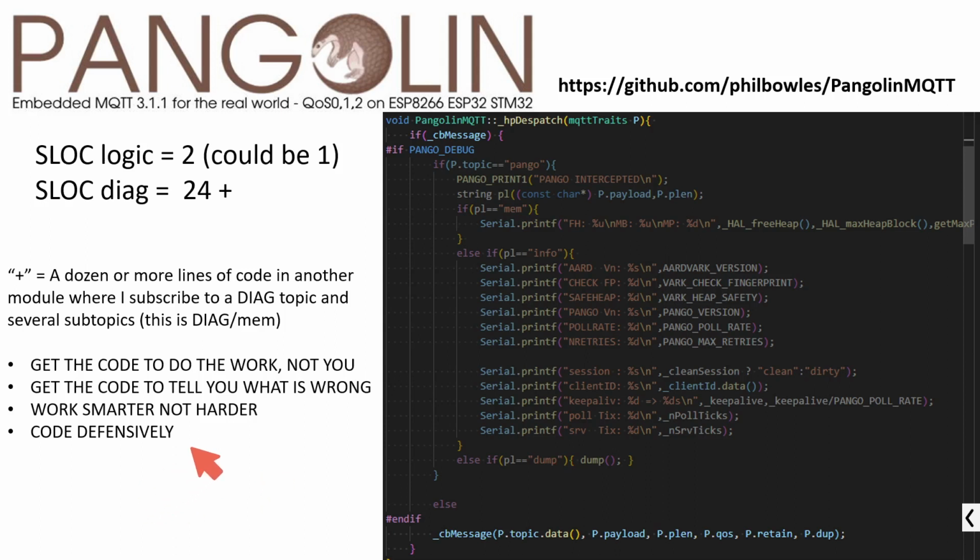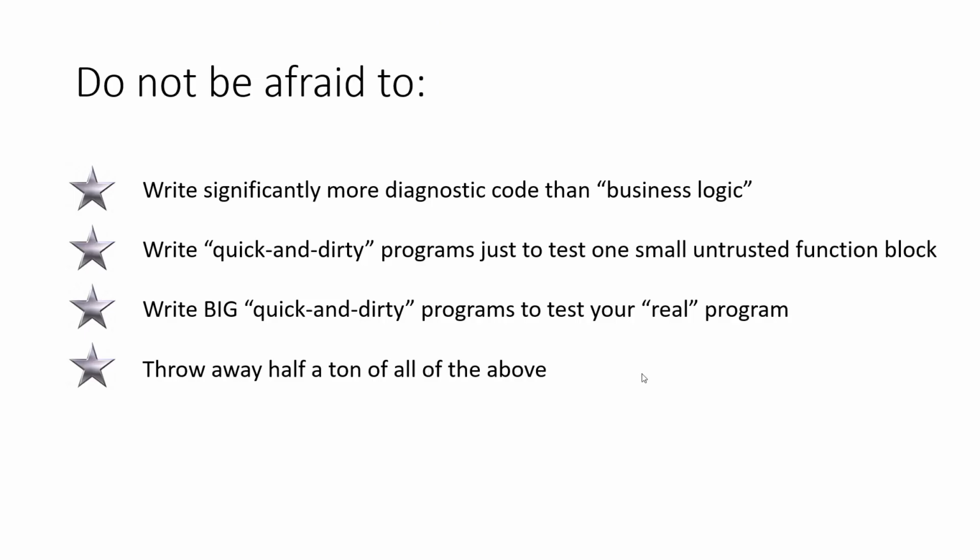So here's the thing. You get the code to do the work. You've got a computer, for goodness sake. Get it to do the hard stuff, not you. Get it to tell you what's wrong with itself. Work smarter, not harder. Code defensively. So we've got a lot of little silver stars within the bigger golden rule. Don't be afraid to write significantly more.